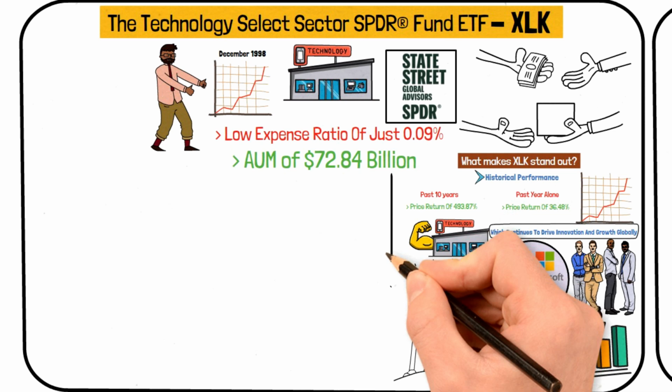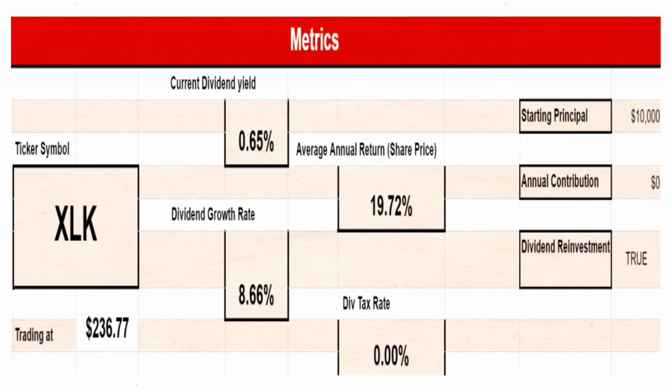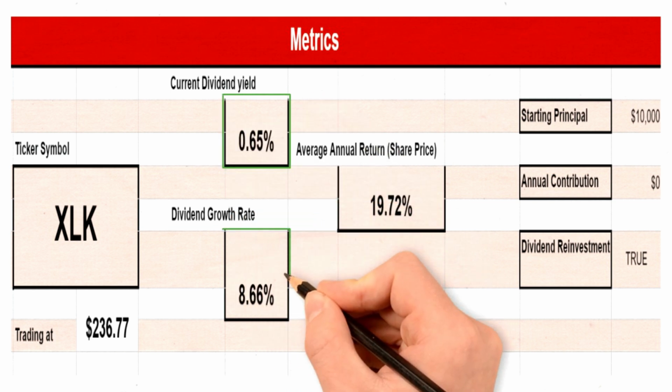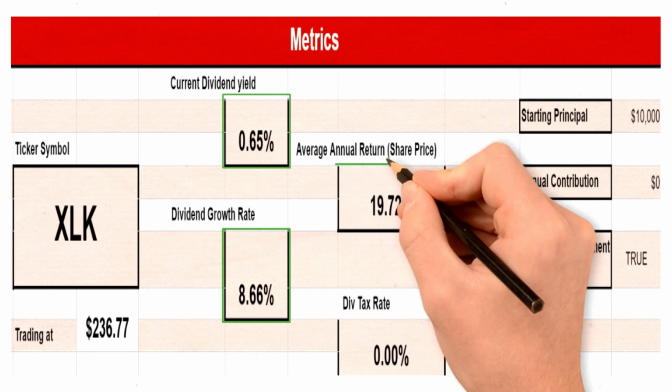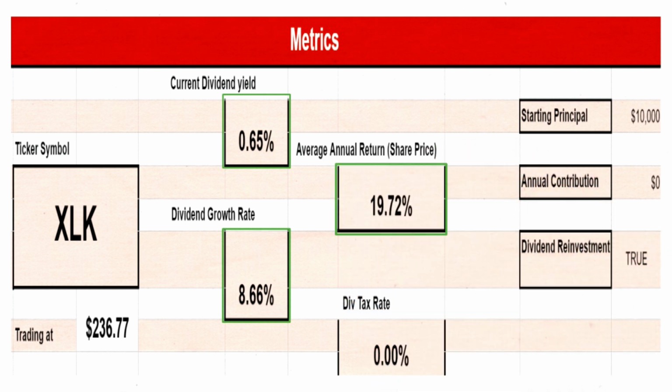Looking ahead, the future projections for XLK are equally promising, with a current dividend yield of 0.65% and an average dividend growth rate of 8.66% over the past 10 years. Not to mention the average share price appreciation of 19.72%. Let's break down the numbers.